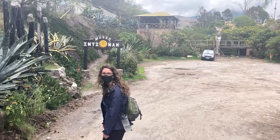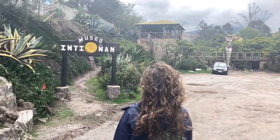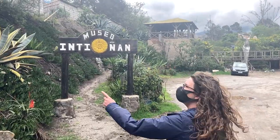This is it. It looks way different than the other one. It almost looks like we're not even supposed to be going here. I like it. Oh, look at the heads.